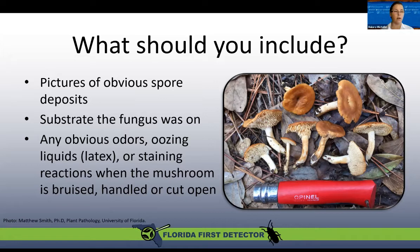Again, same sort of thing. Make sure that the resolution is high enough so the specialists can zoom into those diagnostic features.